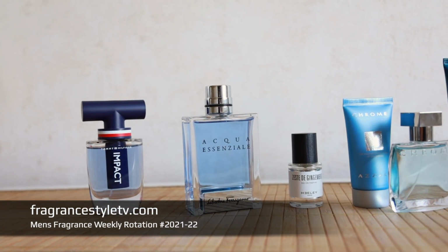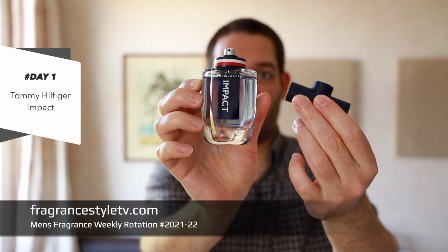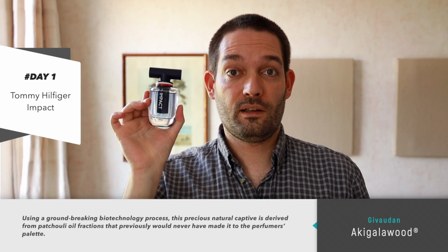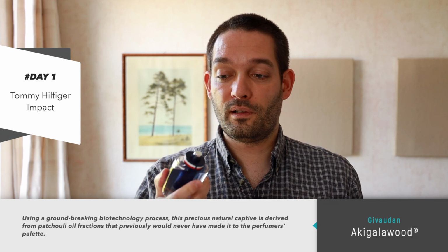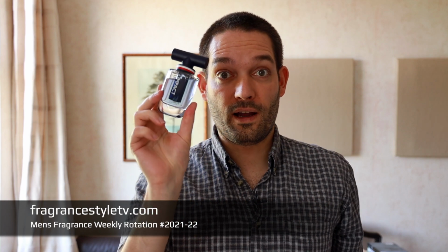And first up, we have Tommy Hilfiger Impact, a new fragrance that was released last year. Very interesting fragrance because it has a compound called Akigala wood, which is a sort of upcycled patchouli manufactured by Givaudan. At first I was a little bit skeptical, but I wore it a couple times and I have to say, I'm very surprised by how nice and smooth that woody note is. So it's a very, very smooth fragrance and that's why I like it. Fragrance number 1, Tommy Hilfiger Impact.